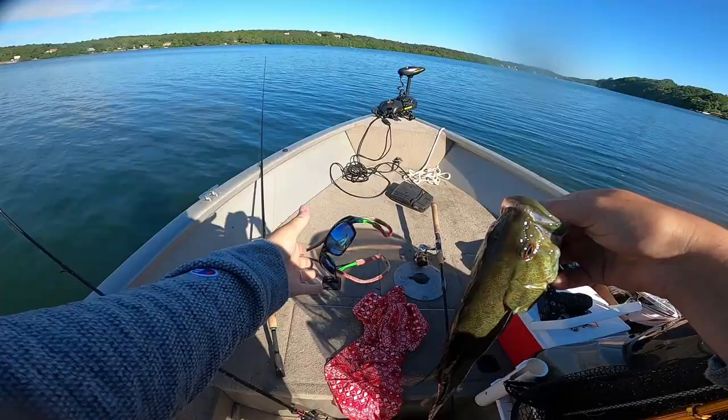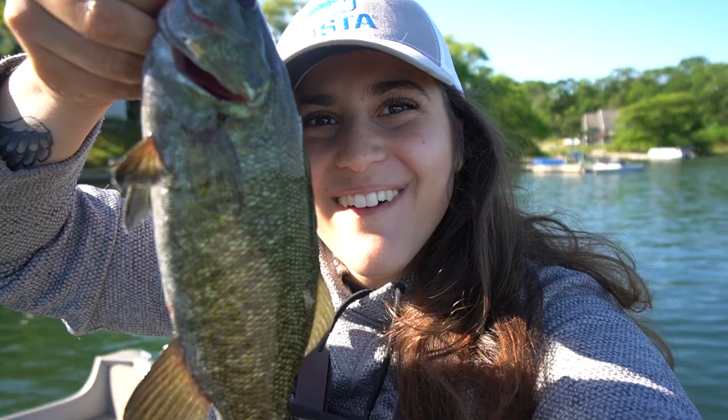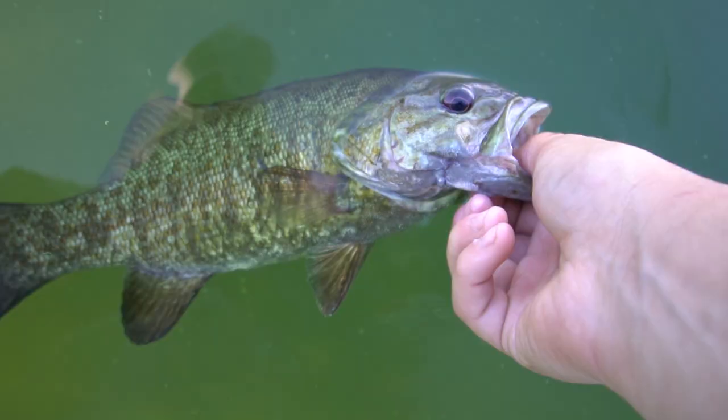All right, I'm going to give a drink of water and then show you guys the fish. Here we go. We finally got a freaking smallmouth. It is actually a good size smallie too. Not big, but not bad at all. We're going to let this guy go and hopefully get on a bunch more.